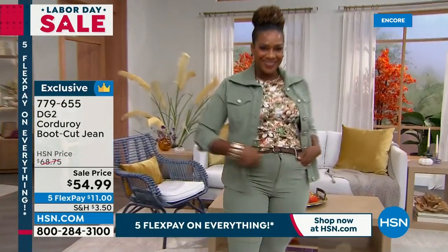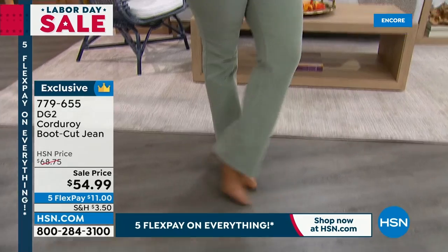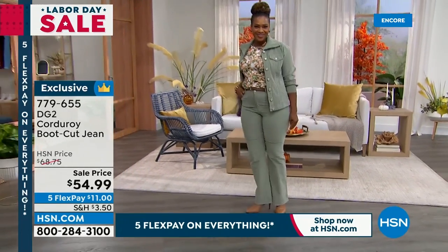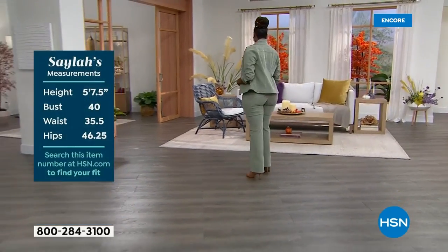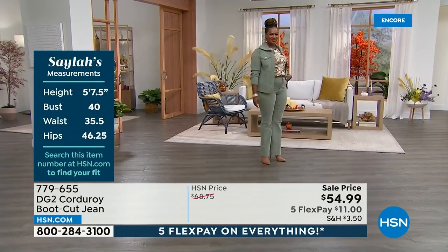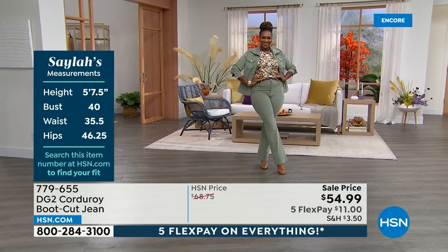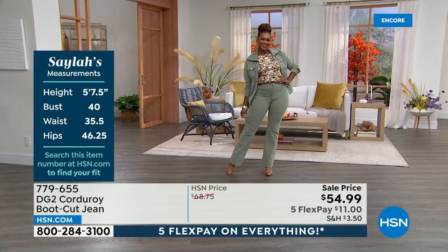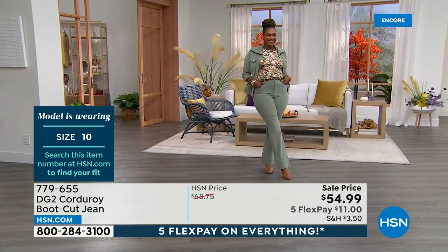It's $11 to get this home. I just want you to realize, this is the beginning of fall. This is a $69 boot cut, but today we have a special price for you, $54.99. I want to show you her stats. She wears a size 10, so if you're about Sayla's height, 5'7 and a half, she has on the 10 tall. She's 40 inches in the bust, 35 and a half inches in the waist, and 46 and a quarter in the hips. They balance her out perfectly because it gives you an hourglass figure.